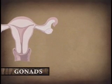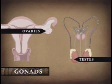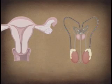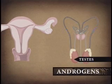The gonads, which are the ovaries in women and the testes in men, produce the sex hormones. The ovaries produce estrogens, the primary sex hormones in females, and progesterone. The testes produce androgens.